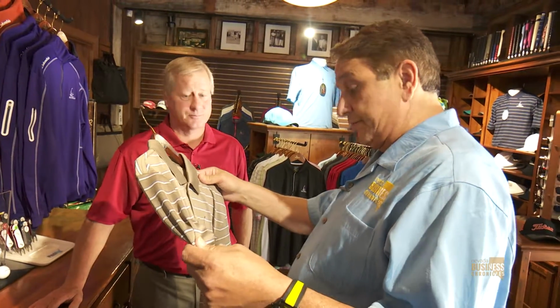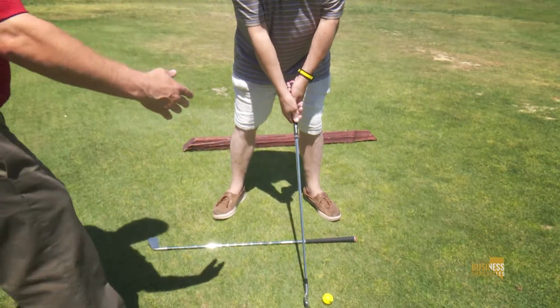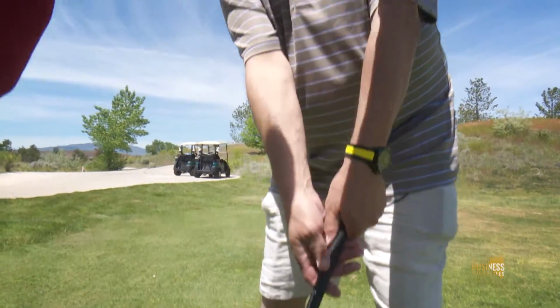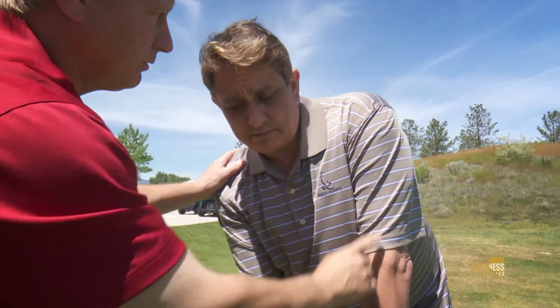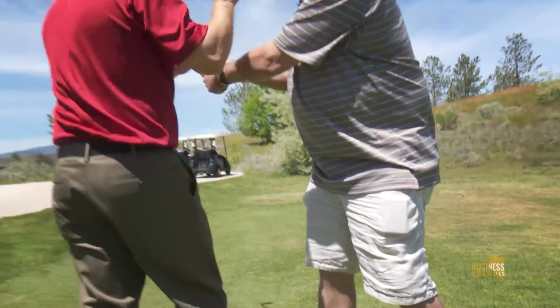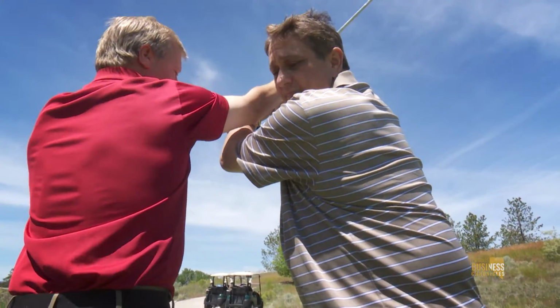I like it. This is a gorgeous shirt. Let's do it. All right, and that's a middle iron, 6 iron you have there. You're gonna play that back more towards the middle of your stance, so your feet are gonna go that way. Now, this shoulder should be just a little bit lower than that shoulder. We should have a straight line between here and the club. Take it all the way up, keep your eye on there, okay? Way up here. Straighten that elbow out.